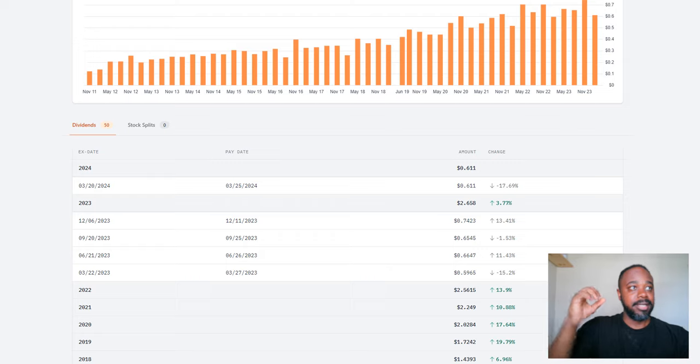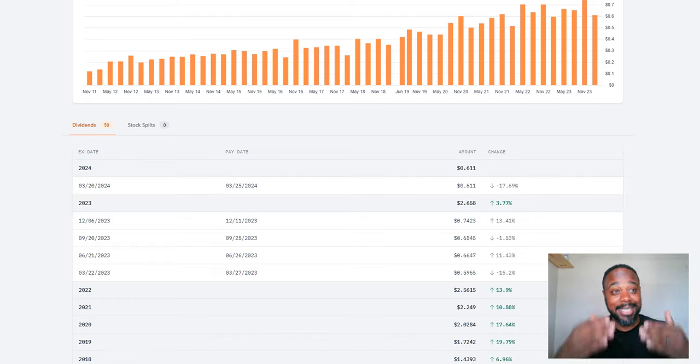So if you have 100 shares, for example, and you have to have 100 shares to do this, okay? It doesn't have to be SCHD. It can be any stock that you like that pays a nice dividend. So I have to say that again. Any stock that pays a nice dividend, whether that be Realty Income, it could be Verizon, AT&T. There's so many different stocks or ETFs that pay a nice dividend.